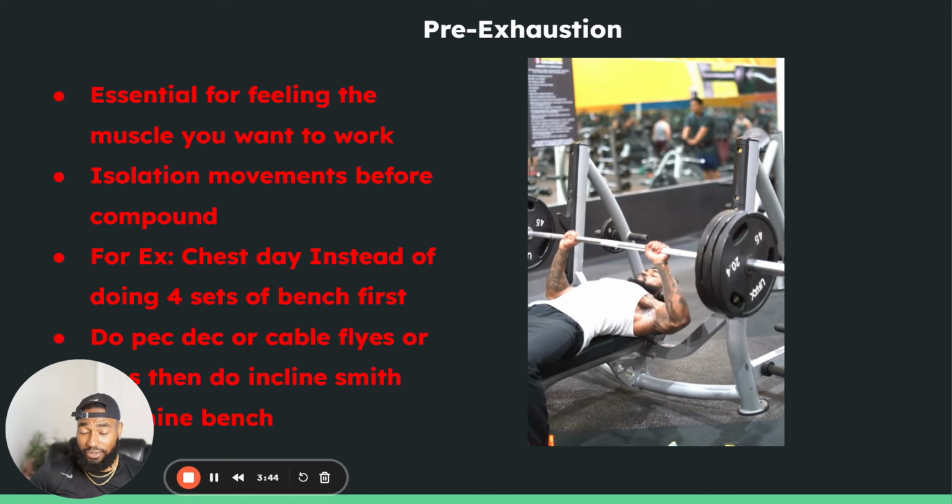So by the time I get to flat bench or incline Smith machine, all I feel is my upper chest. That's all I feel, right? I don't feel my triceps or my shoulders. If I just raw dog it and go straight for flat bench, I'm going to feel rotator cuff, shoulder, triceps, some abs, some traps, but I'm not going to feel as much chest. All right. So it's very important that you pre-exhaust it so you can feel primarily that muscle.